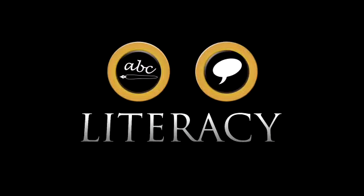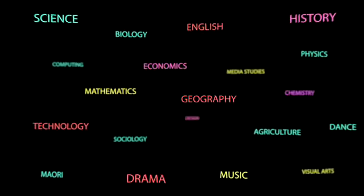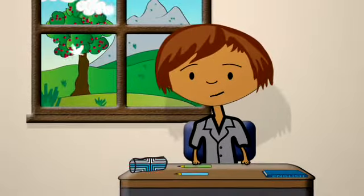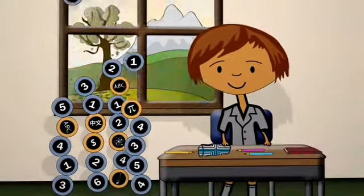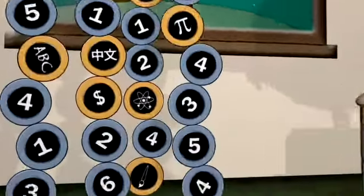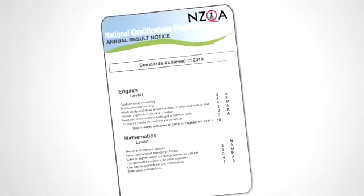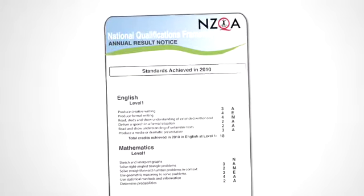You also need to achieve a minimum number of literacy, writing, speaking and listening skills, and numeracy, number, measurement and statistical skills. But these can be gained in a large number of different subjects. You can build up credits during the year, or even over more than 1 year, and once you've got credits, they last forever. And you can keep track of how many credits you're stacking up as you go along. When you get your results, you'll know how many credits you've got, but your results tell you a lot more than just NCEA Level 1 passed.